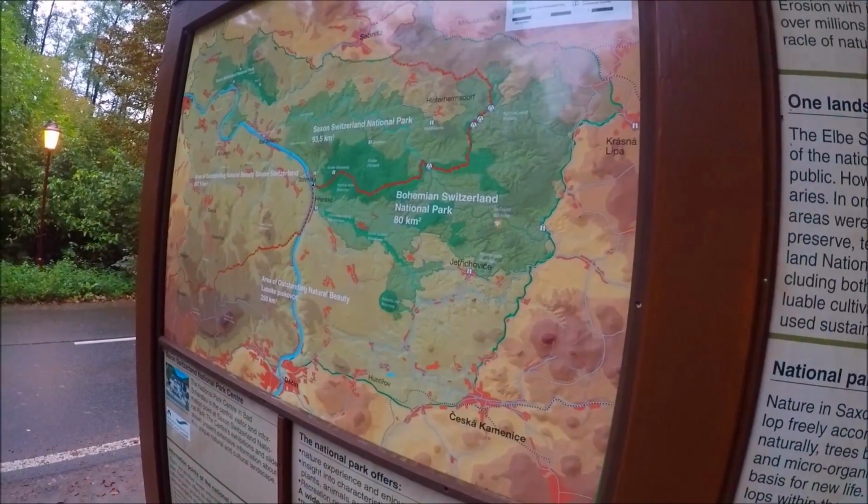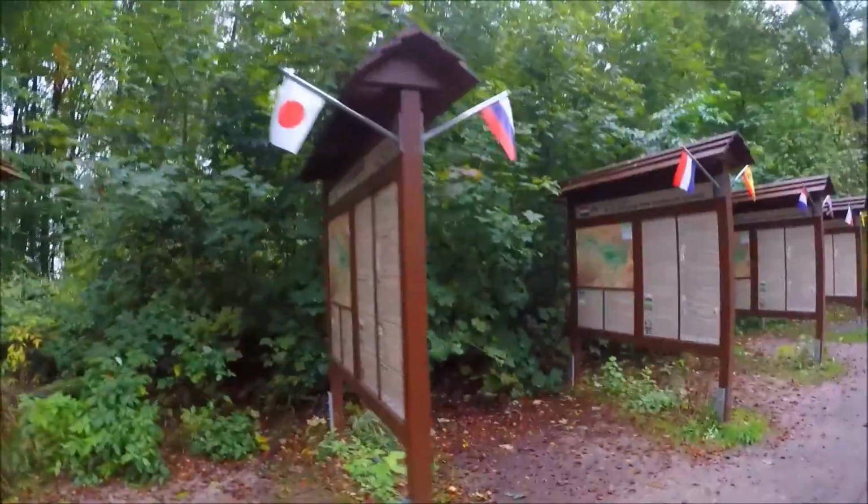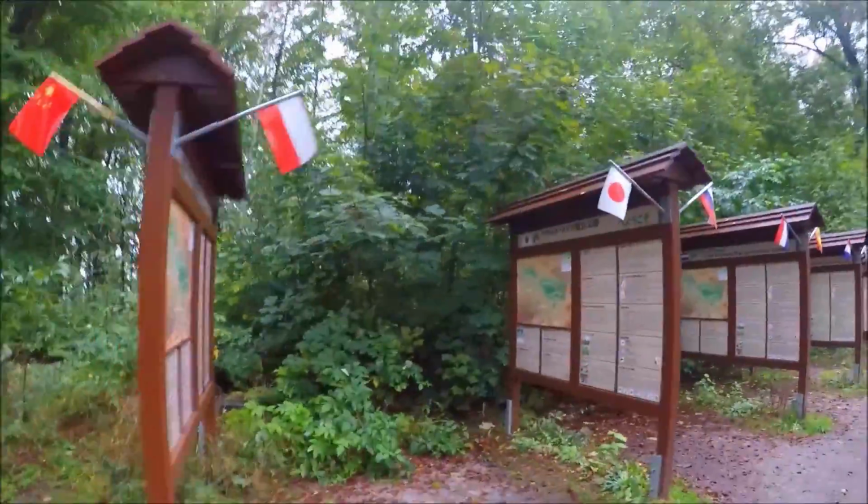If you travel by a car, you can reach here in less than 1 hour from the city of Dresden.